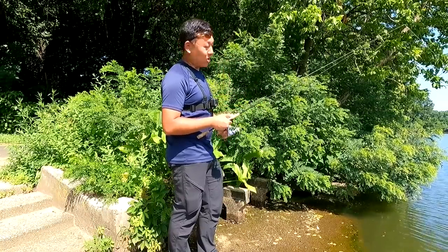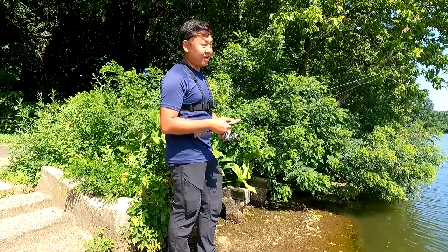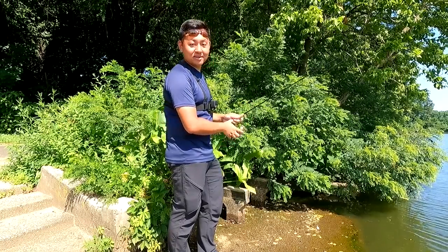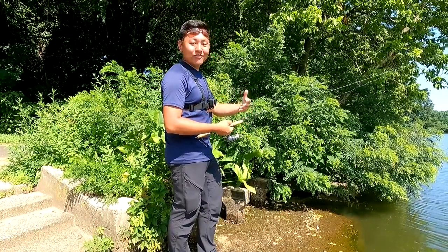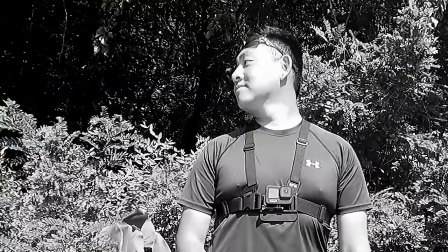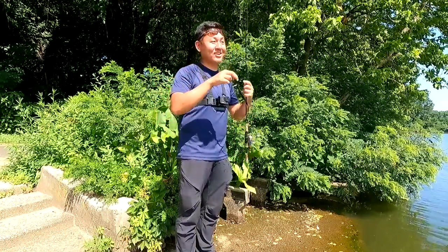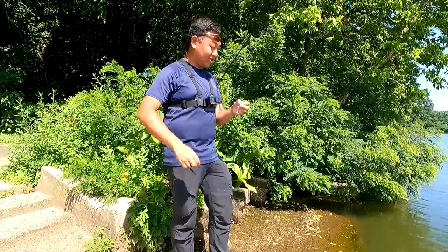This was a one-time type of deal. Actually, two times, there were only two crappie in front of the spot over here, and I messed up. I set the hook on both of them, and both of them got unhooked, and that was it. There's nothing left. Oh, wait. Okay, maybe this was a three times type of deal. I don't even know if this last one was a crappie or not, truth be told.